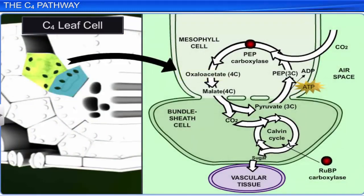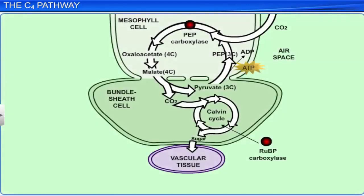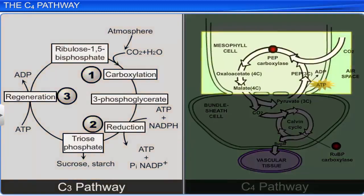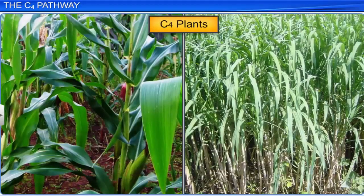These plants are called C4 plants, and the process of carbon fixation is called the C4 pathway. The C4 pathway was discovered by M.D. Hatch and C.R. Slack in 1966. Hence, it is also called the Hatch and Slack pathway. Carbon fixation in C4 differs from C3 plants, as it has one extra step preceding the C3 Calvin cycle. C4 plants are found in hot and dry areas and are adapted to tolerate high temperatures and can respond to high light intensities.